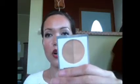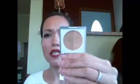Another concealer that I am decluttering is by Honest Beauty. This is their concealer duo in Balanced Beige. This one I am decluttering because it's always been kind of a little bit on the dry side. I always have to make sure that I mix it with a face oil to get it to work. I have to work too hard to get this to work for me, so I'm finally just getting rid of it. And it's old too, and it's dried up even more now, so getting rid of that.